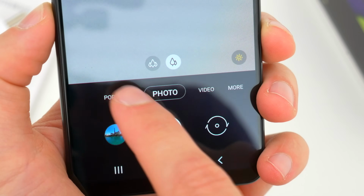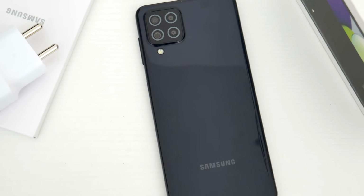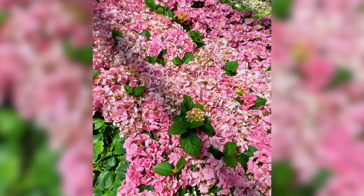The downside is that you're maxed out at 1080 30 FPS for filming videos, which yeah is fine for most people, but a little better video capabilities would have been nice. In practice, the A22 produces really great shots, and there's a couple things in particular that stood out to me when I was shooting.